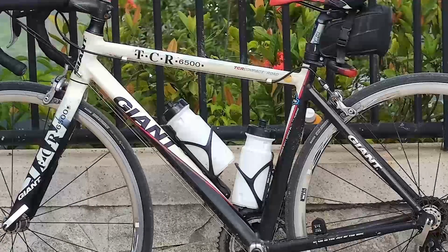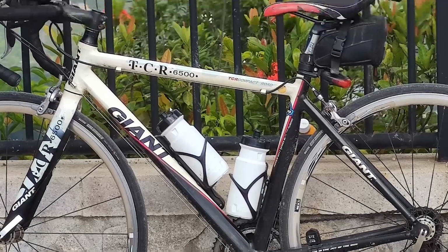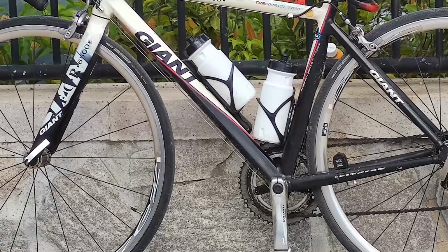Oh, again, we're getting classic here. A Giant TCR 6500. Wow. Again, if you can tell me what year this is from, you're a bit of a bike nerd, and let me know in the comments below. Enjoy the joy of the bike.